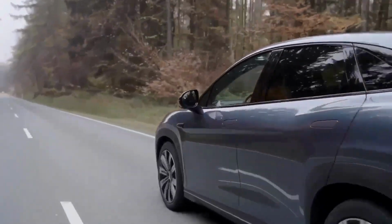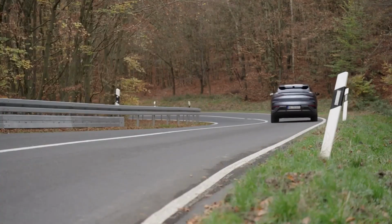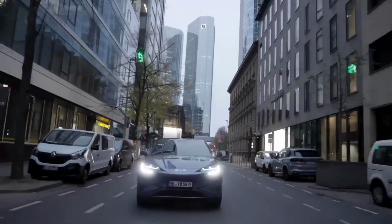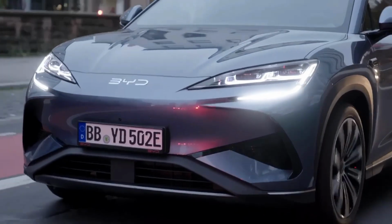Center stage is the impressive 15.6-inch touchscreen infotainment system, which can rotate between landscape and portrait orientations at the touch of a button. The portrait mode is particularly useful for navigation, but Apple CarPlay and Android Auto require the screen to be in landscape mode.